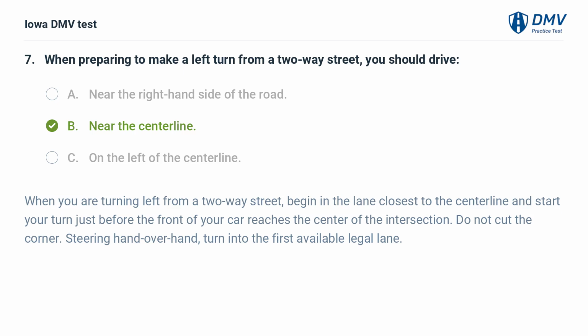When you are turning left from a two-way street, begin in the lane closest to the center line and start your turn just before the front of your car reaches the center of the intersection. Do not cut the corner. Steering hand over hand, turn into the first available legal lane.